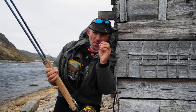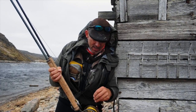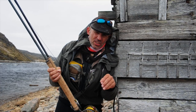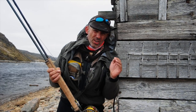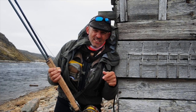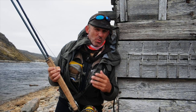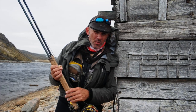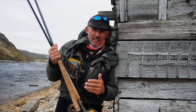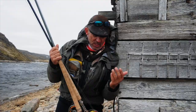I also carry small tungsten beads that I can slide down in front of the fly on the leader, just if I need to fish deep on the very short line. Otherwise the line takes down the light fly. That's what I think. The lively fly will catch more fish for you. But tackle is everything here. If you don't have the right tackle, you're never ever gonna catch a good fish.